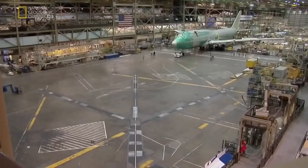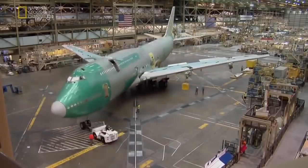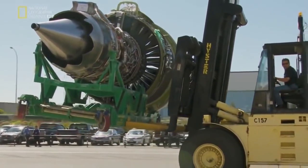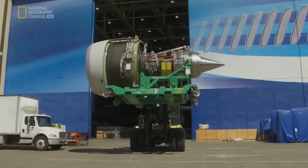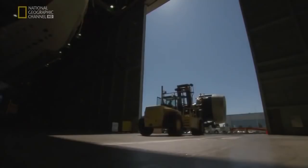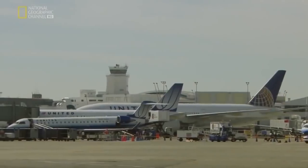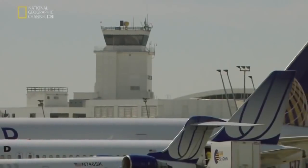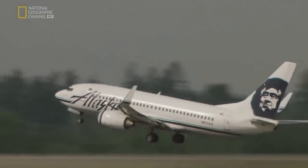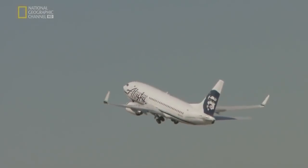Some buyers cancel their orders. But Boeing's immediate concern is to finish this one. It's time to give her some power. Time for the new engines. Four revolutionary ones. The old 747 engines consume over 12,000 liters of fuel per hour. With oil prices at an all-time high, airlines are seeking any way to minimize fuel consumption. Finding a more efficient engine is critical to the Dash 8's success.